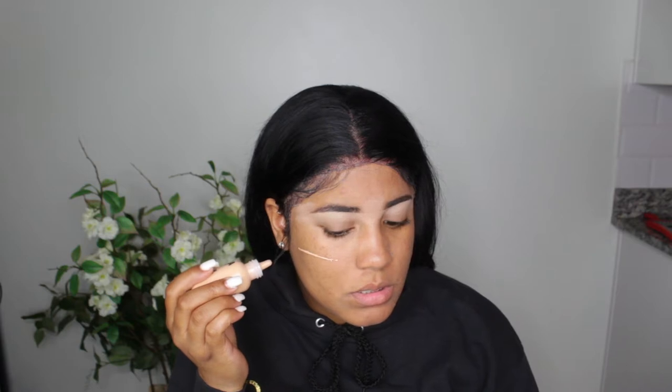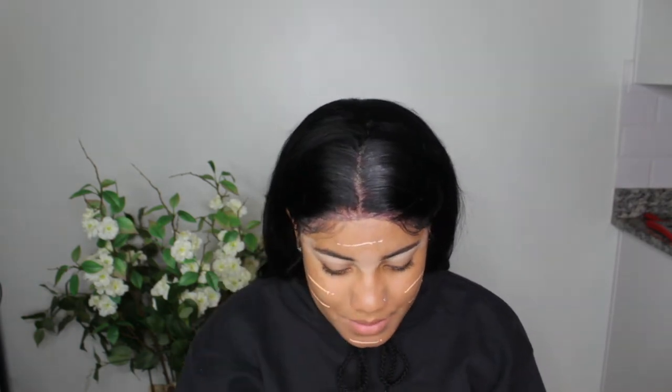Okay, never mind. So it dried down matte actually, the primer. So I would say it just moisturizes your skin, which isn't bad for oily skin. I mean, our skin still needs to be moisturized. It just doesn't need to be overly oily. Okay, I'm kind of scared. What in the world? Oh no, honey.